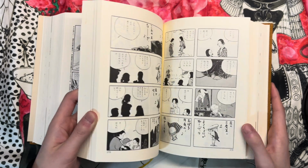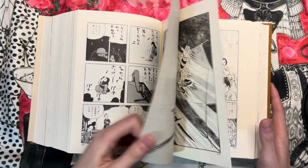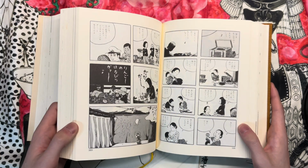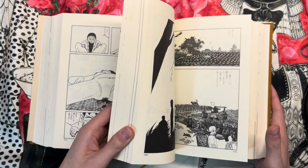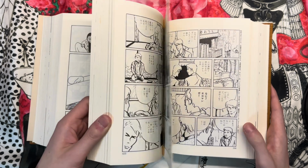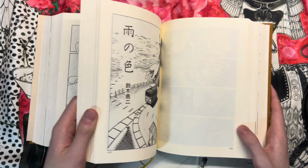I don't recognize. Okay, this is by Susumu Katsumata, who has had an English translated work. Has had two, actually. One is Red Snow by Drawn and Quarterly. The other is Fukushima Devilfish by Breakdown Press, which is unfortunately out of print and very hard to find.